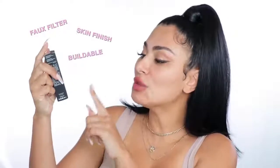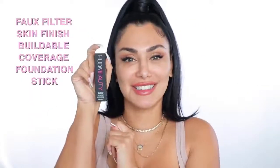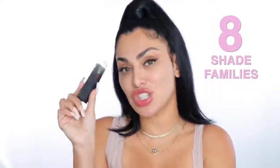FauxFilter Skin Finish Buildable Coverage Foundation Stick. I just call it FauxFilter Stick. I actually have to tell you guys, I love the design of our FauxFilter stick. One, because yeah, it looks a lot like our classic FauxFilter. And it was really hard to create to make it look this beautiful, like gradient kind of mix. And when you open up, you can see it has like this really cool kind of square. I love squares. We have 39 beautiful shades named after desserts, just like FauxFilter.